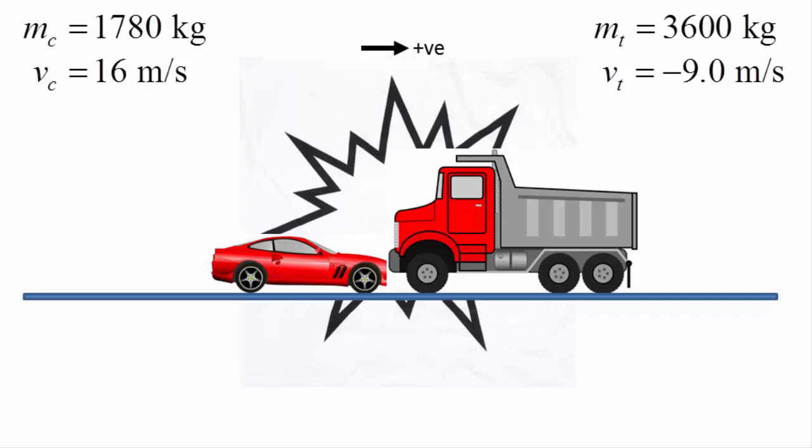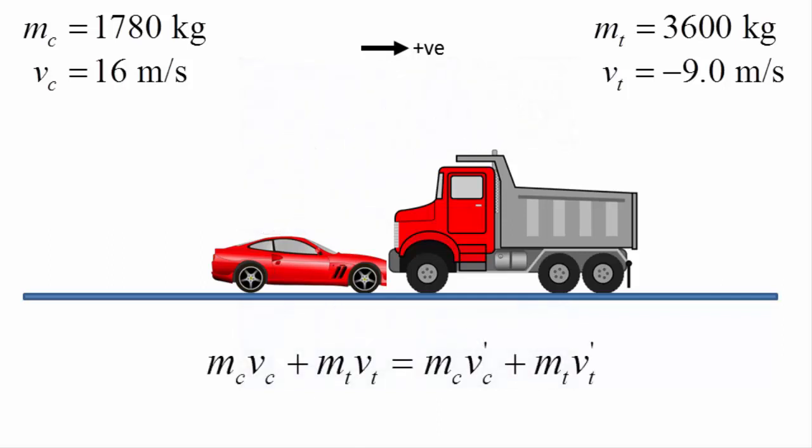Now let's apply the conservation of momentum to find out. The conservation of momentum states that the total momentum before is equal to the total momentum after. But since the vehicles are stuck together after the collision, the final velocity of the car is the same as the final velocity of the truck. Let's call this common final velocity v prime and take it out as a common factor on the right side of the equation.